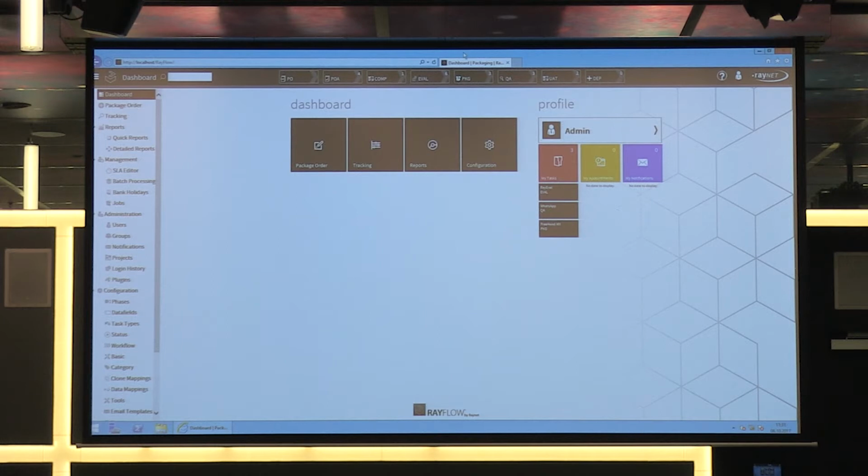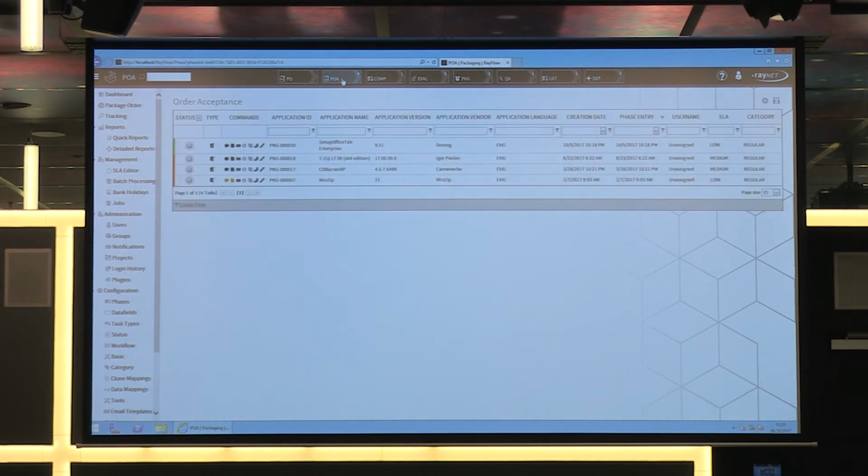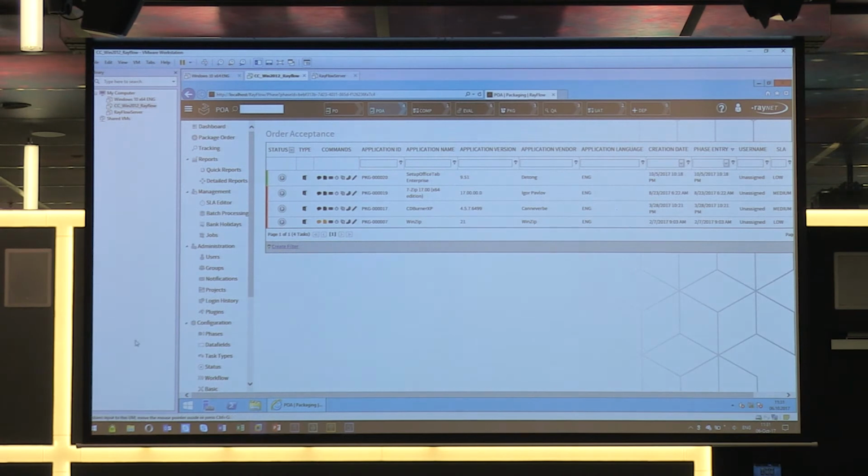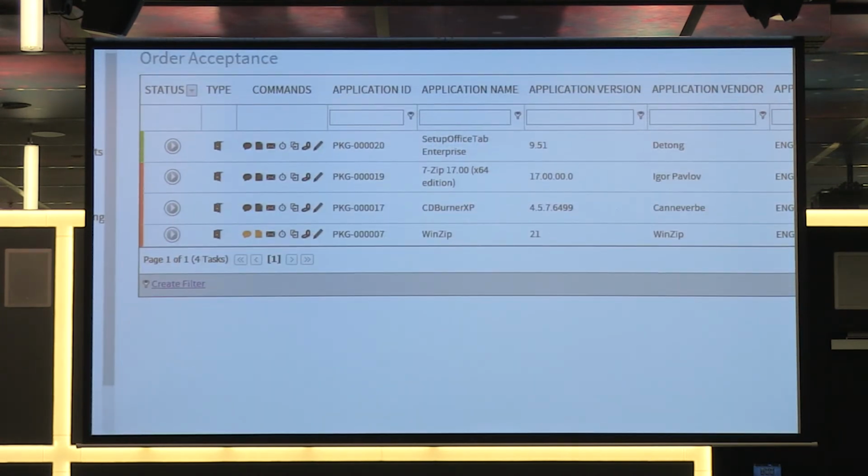So if we go to any phase, let's have a look at what we have in package order acceptance. I know it might not be big enough, so I'll make it bigger. Just a moment. So I think it should be better right now. So this is just showing a list of packages I currently have in my package order acceptance phase, and this is a good view of what's currently up, where my resources are, who's working on which package, and so on. You can customize the look and feel of that, columns showing SLA, you can configure how the SLA is actually calculated, and have different actions displayed to start working on the package.